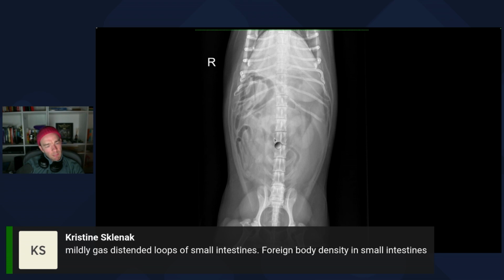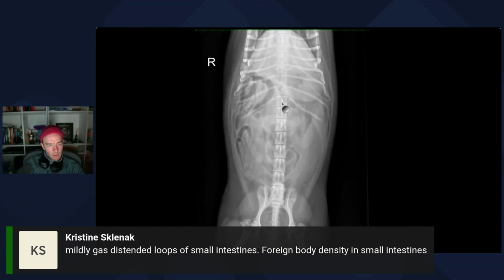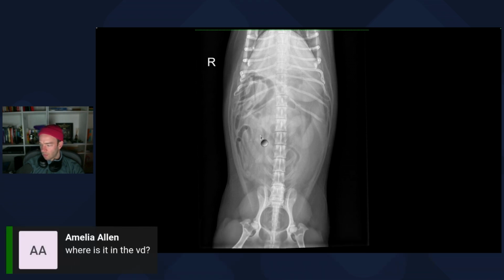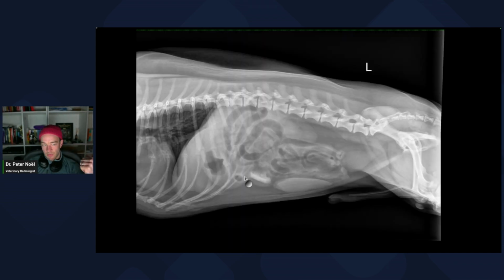It may be, where is this? L1. It may be right on midline here. Yeah, I don't know where it is on the VD. I don't know. So you go, I don't know where this is. It's pretty ventral.